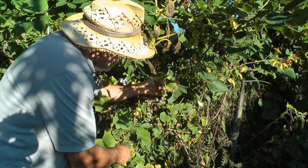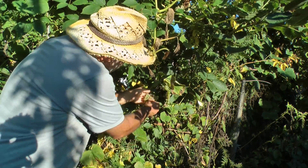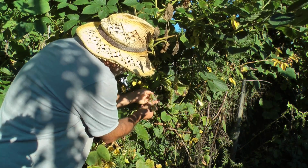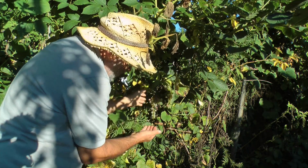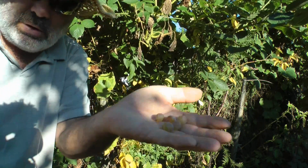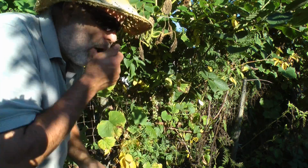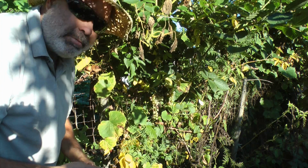These are the last 2 clusters that are left, and they actually aren't ripening quite yet. Some of them are. Let me pick a few of them. No sense in picking the green ones. That's what they look like right there. They're also seedless. They're also sweet.